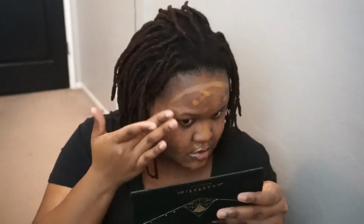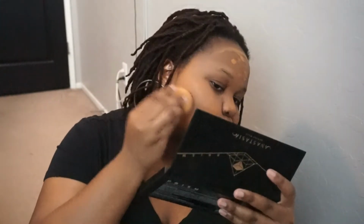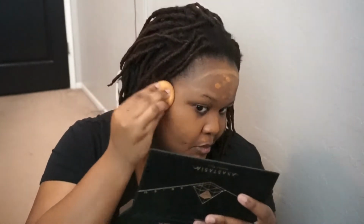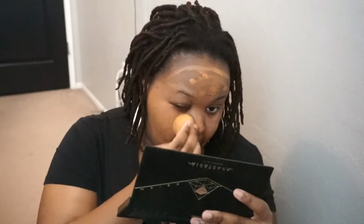Okay, that should be enough. So now we're going to blend this out with our damp beauty blender. I feel like it's a little tough to blend out, but then again, I'm not an expert at makeup.